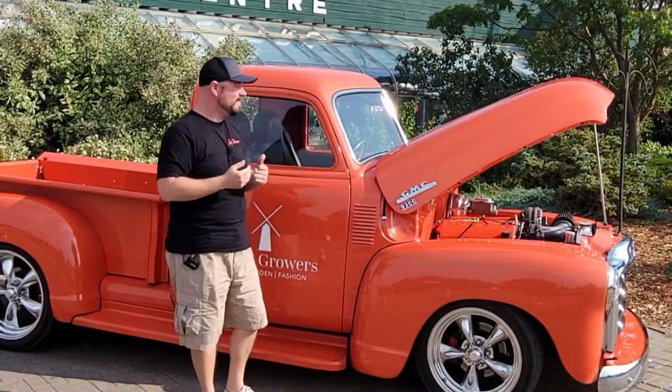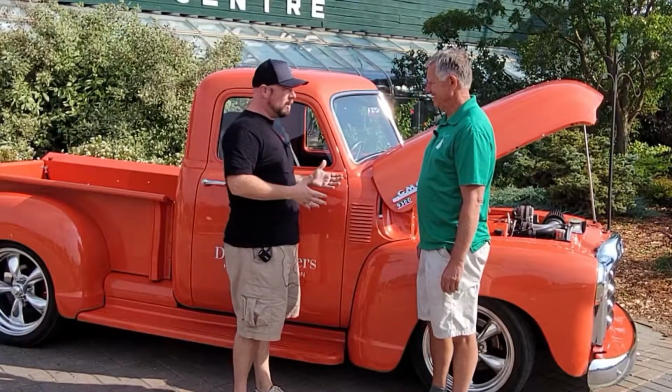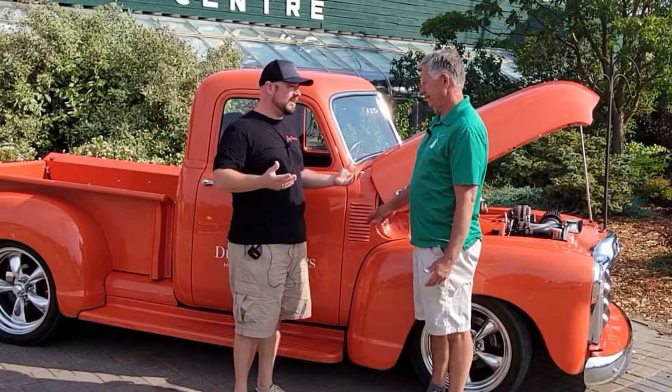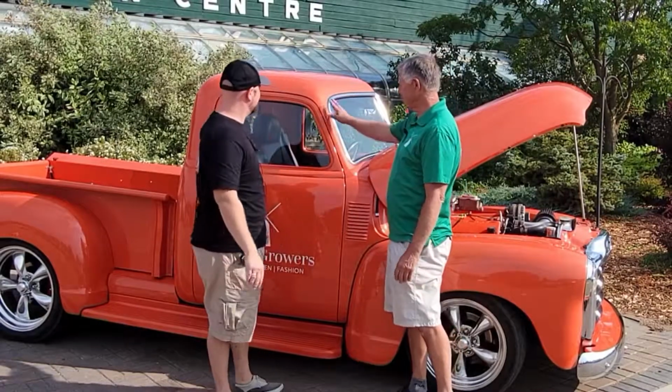So Rick, come on in here. So this looks a little different than it did in 1953. Absolutely, looks a lot different. Yeah, so there are some original parts on this truck, right? And there's some stuff that's been swapped out and changed. Exactly, because the original parts in this truck are the cab, the doors.